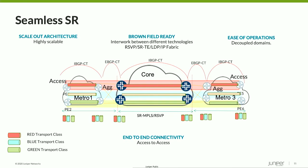In this architecture, each domain is completely independent and can deploy any technology like RSVP, SR, FlexAlgo, LDP, or even IP fabrics. Each domain can also transition from one technology to another technology independently, which makes it ideal for brownfield networks. This makes it a scaled out inter-domain architecture, which provides end-to-end SLA paths with an extension to BGP and is suitable for 5G transport with an exponential node scale.